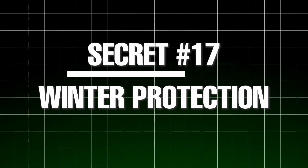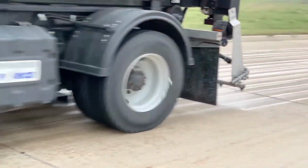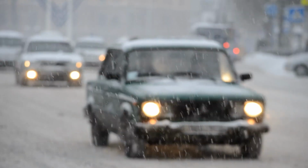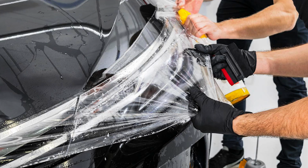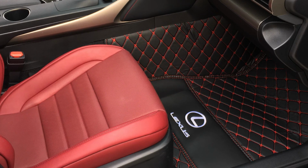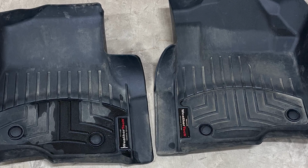Moving on to Secret 17, winter protection. This is crucial if you live where they salt the roads. After every winter drive, wash that undercarriage thoroughly. Here's what I do for my customers before winter hits. I apply protective film to any paint chips. Those tiny chips are like rust's favorite entry points. And please use dedicated winter floor mats. I've seen too many floor pans rust out from wet carpets.